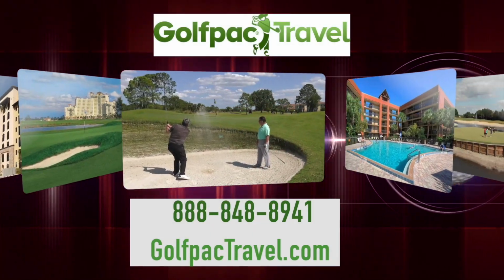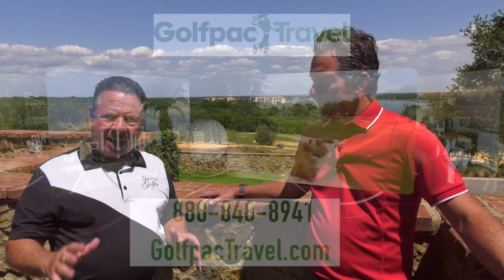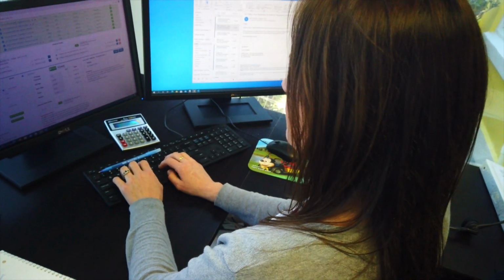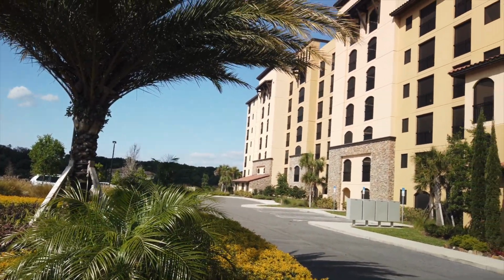Wow, what a view. The kind of views that Golfpac Travel takes golfers to throughout the Orlando area. We've got managing partner Mark Bender with us. What we do specializes in creating great value for customers, as well as delivering what we're known for, which is the best service, and most important, making it easy for customers to plan their next golf vacation. You never pay more booking with us. We have a whole bunch of exclusive deals, and we work with every property throughout the Orlando area.